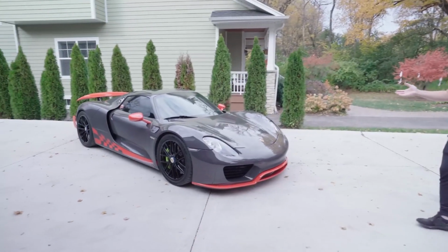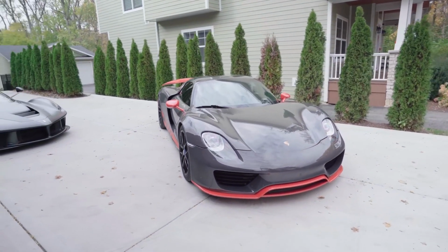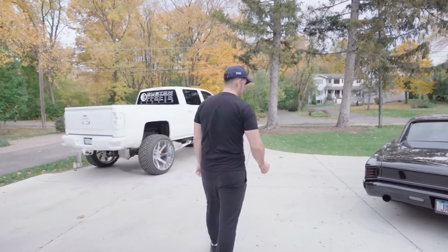My favorite car of the entire collection, my one-of-one PTS gray-black Porsche 918 with the Guards Red accents. Very contrasting colors, but I love that car. It is such a blast to drive.